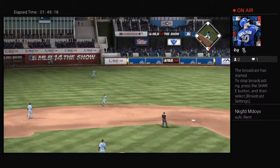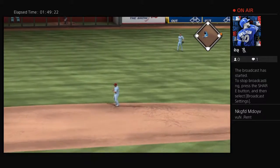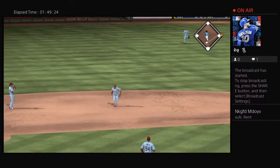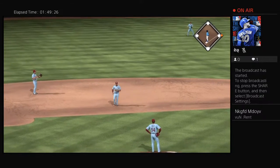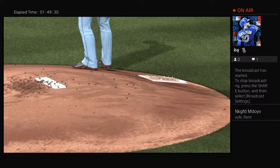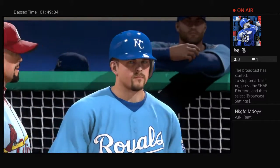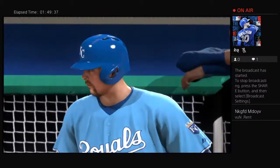Here's a ball lined into left center field, and it's going to get down for a base hit. Scoring is the runner from third, and that'll cut the lead down to one. Nice. He really sat on the fastball there. He squared it up perfectly, drove it into left field. He'll be rewarded with an RBI as he picks up that runner from third base.